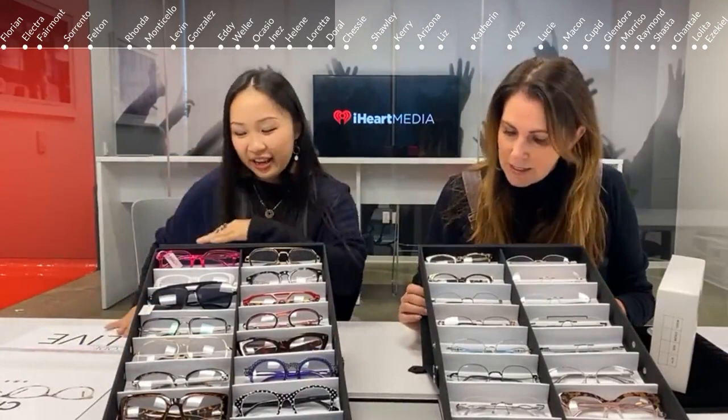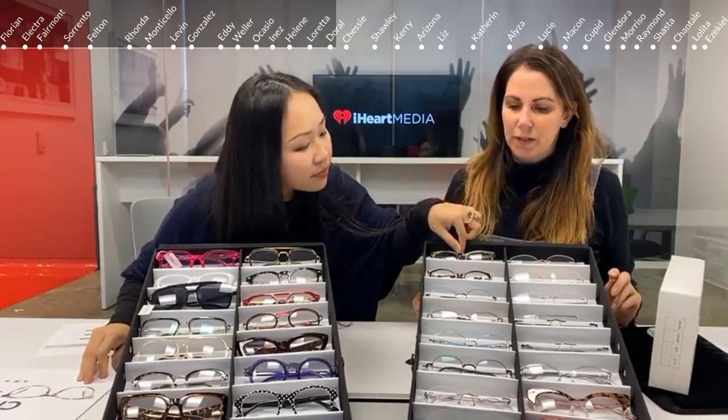Okay. Finally we're done on this side, and it's coming so fast. This side, let's see, this is a light color.